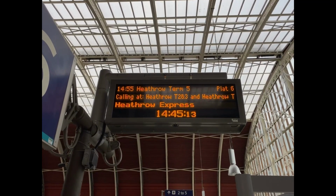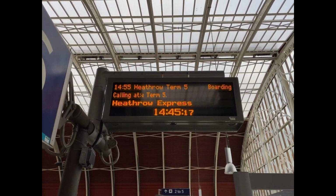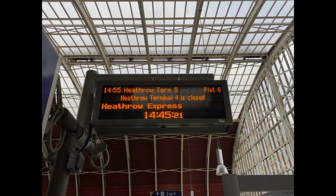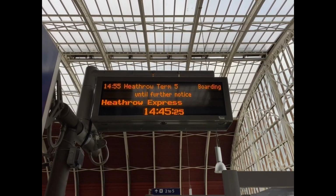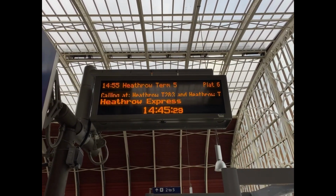First, we'll be riding the Heathrow Express to Heathrow Terminal 5, which should be around a 20-minute journey. As such, and to make a fairer comparison with the TfL Rail service, I'll be travelling in standard class today, as, for what is essentially such a short hop journey, the Heathrow Express is considered to be rather expensive.